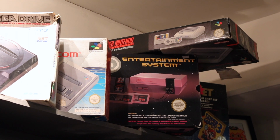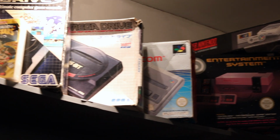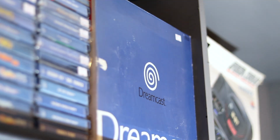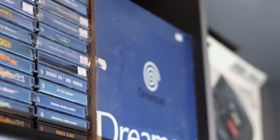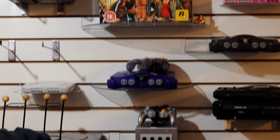When it comes to consoles, there's no shortage of boxes here at the Retro Dojo. Something I was trying to get in my collection for a long time, and you can get a real head start if you get them from here. There's a nice little Dreamcast selection, which I should have looked at a little bit more. Right behind the counter, there's a lot more loose consoles, and this just looks great when you first walk through the doors.